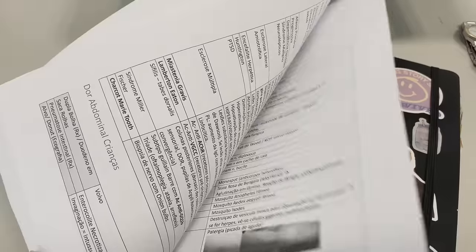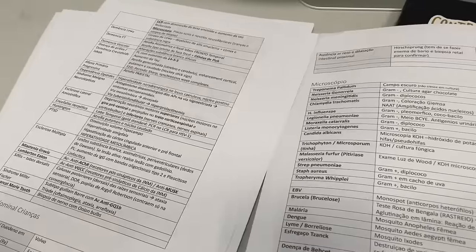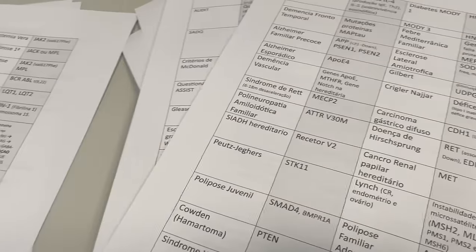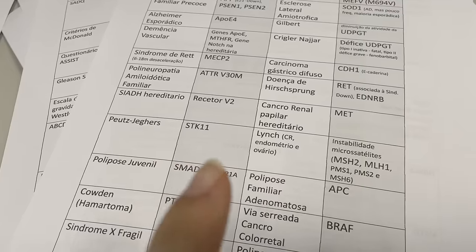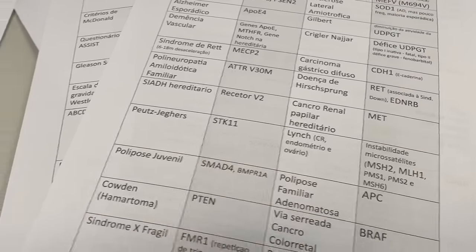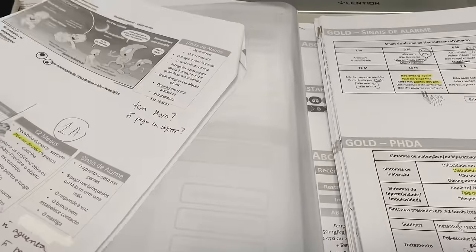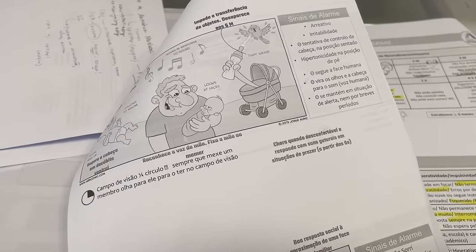Today is the last full day. So I made this document. This is just part of it. I didn't print all of it, but it has those tiny weird things that we have to memorize. A table just for scores, and then I made one just for specific genes that they like to ask as well. Very difficult to memorize. I get lost in all of this, but these are the development stages of the babies.